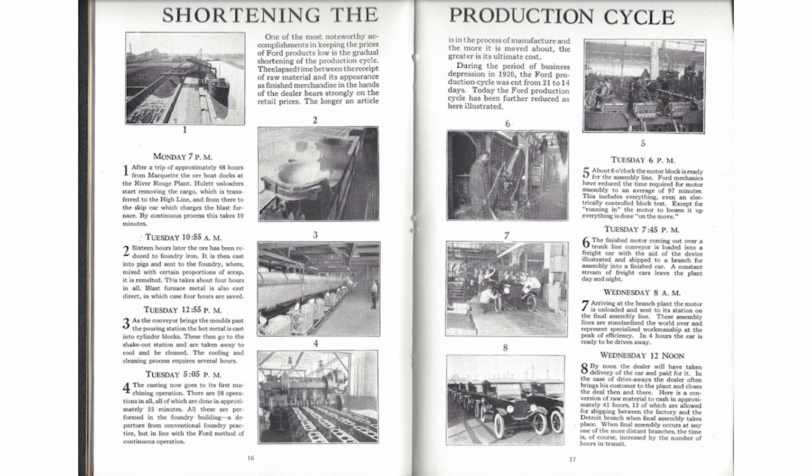The Model Ts were excellent cars for the time. In fact, they were so good that he didn't think anybody needed anything else ever. And in a way, you could probably still use one for an awful lot of things in an awful lot of places.